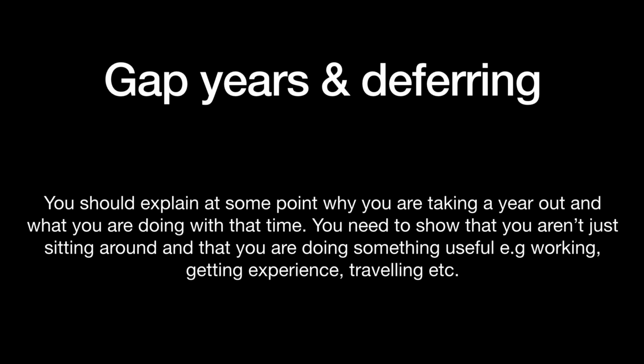I just think it's a really good idea to mention either what you're going to do or what you've done during that year, just so they know that you weren't just sitting around doing nothing, because that's probably not great for your brain. And basically they don't want you to have forgotten everything, particularly with STEM subjects.